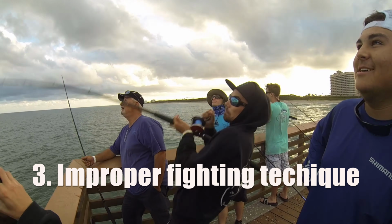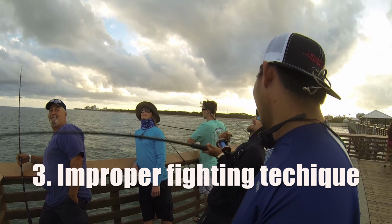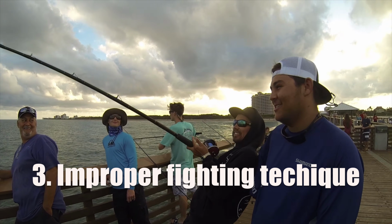So we've covered finding the right spot on the pier. We've covered presenting our lures or our baits or whatever it is in the right manner. Now we're hooked up to a fish. We've done everything right, and we're hooked up to that nice fish. It's ripping some drag, and we lose it. For some reason we lose it. We're not really thinking about what we did wrong.